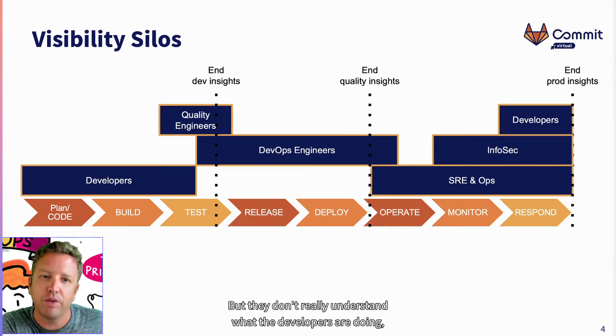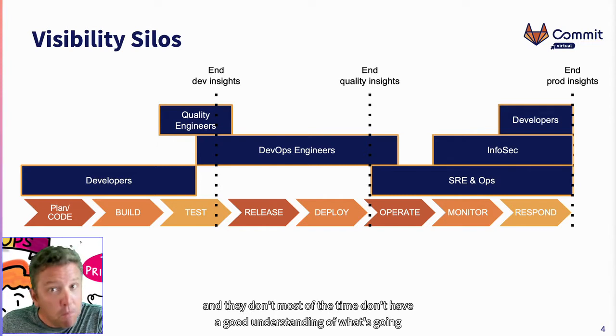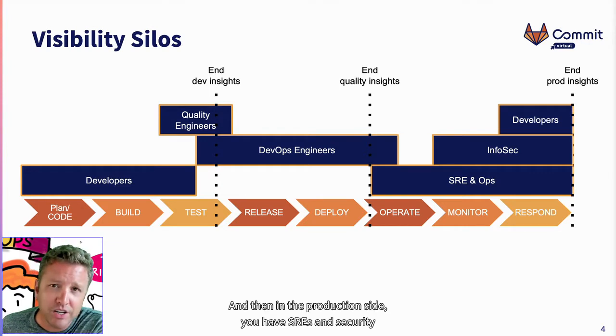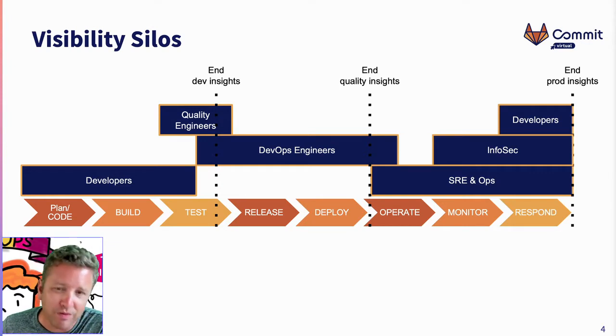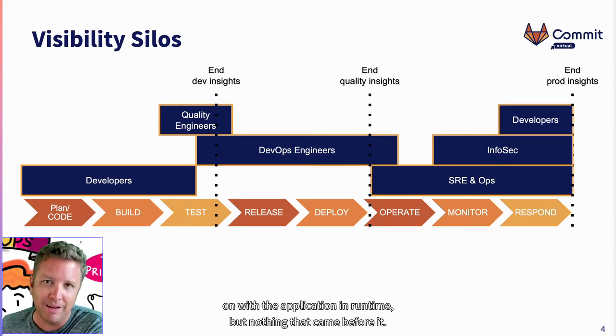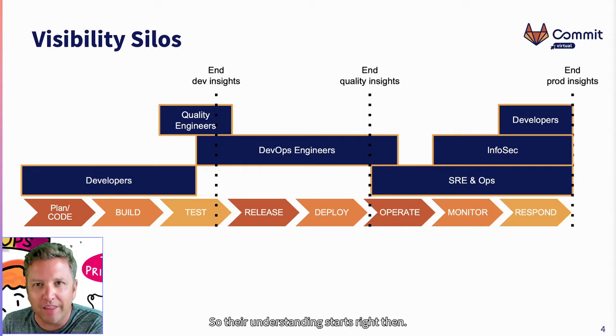But they don't really understand what the developers are doing and, most of the time, they don't have a good understanding of what's going on in production, especially in larger organizations. And then in the production side, you have SREs and security professionals and monitoring professionals who understand really well what's going on with the application in runtime, but nothing that came before it. So their understanding starts right then.